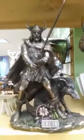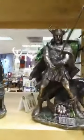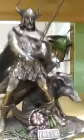All right, we've got Freyr here, and he's got the boar behind him. All of these are done in the bronze resin finish. So he's got his cornucopia because he's representing the harvest and all of those things. This particular piece is actually a really great price for the size of it. It's only $47.99.